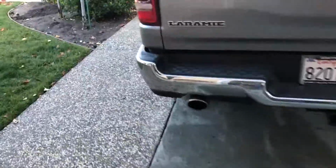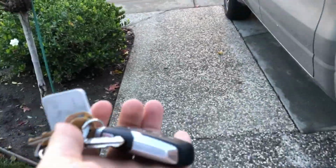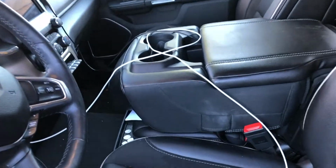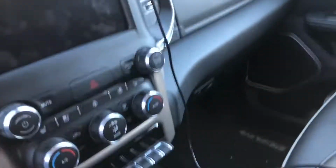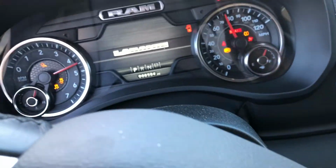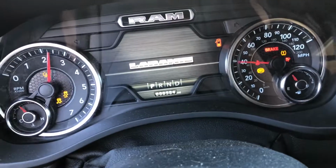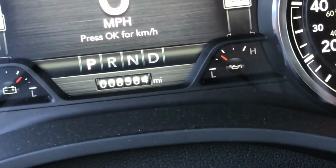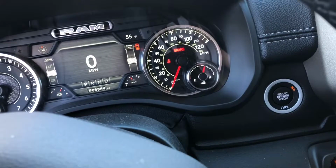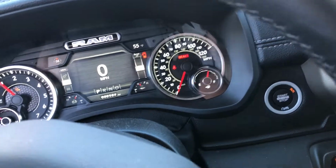And the Ram has keyless access in it, so I can just put my hand behind it and it flashes the signals. So here's the inside of the Ram. It's a 2019 Laramie with the black leather interior, and it's the big cab. And so we'll just do a quick start with this. And we have 8,500 miles on it, and we've only had it for about 4 months. And we have had an oil change done on it recently.